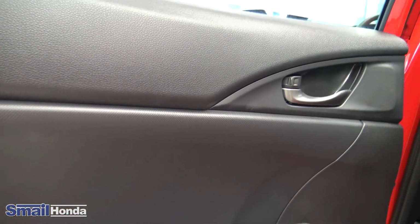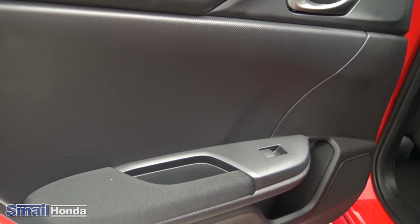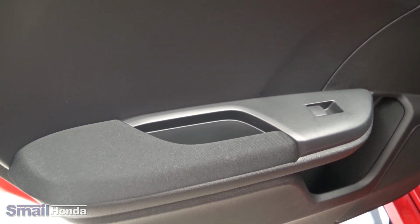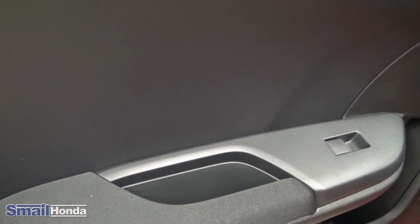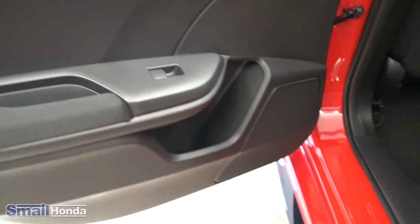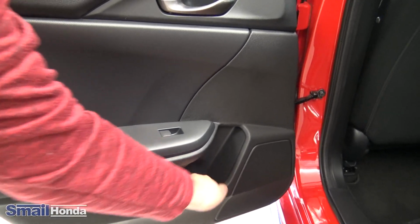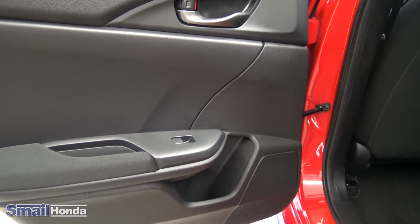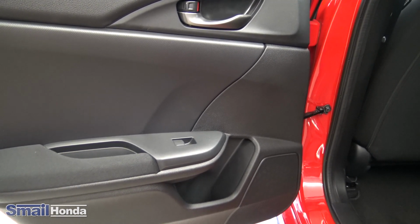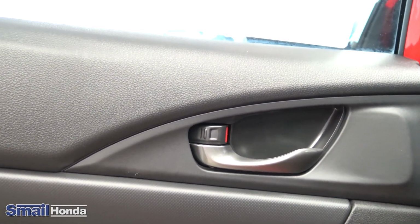While this does appear to have a leather look to it, it is actually plastic all the way across there. It does have a nice texture. As you come down, you have your window controls, a padded armrest, and a little pocket to store things in, as well as another pocket on the very bottom. I'd say you'd be able to fit your wallet or your cell phone down there without a problem, maybe some snacks. Here's a close-up on the handle and locking mechanism for the door.